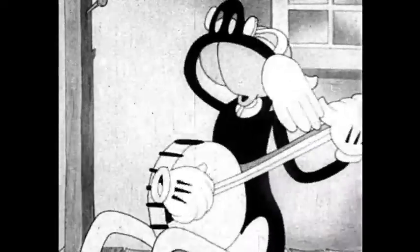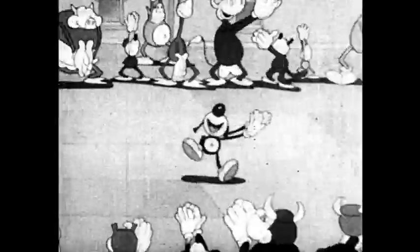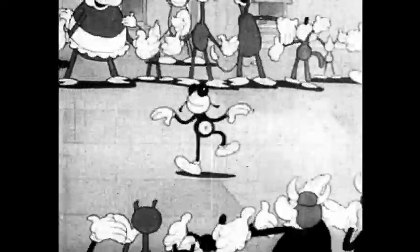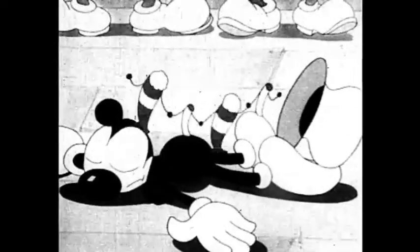Wiping the nose, very typical of 30s gags. This is Artie Davis's animation. You can tell by the pompadour of a Toby, where he's just dancing around. And here he falls over a spittoon, and the cigars dance. That's all, folks.